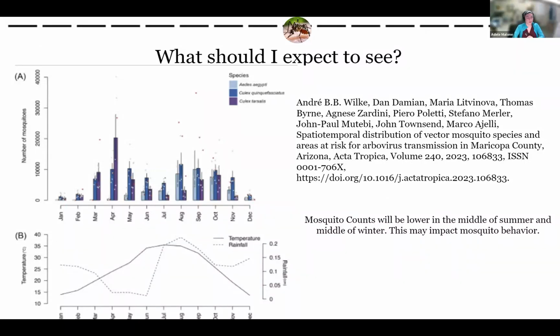They did also compare it to temperature and rainfall, but really what we're looking at here is that there are 2 peaks for mosquito abundance. You have one in the springtime and then one in the fall. But you're really not seeing much happening during the peak of the heat. So that June, July, leading into August dip, that's when it gets really, really hot. And then you're also seeing low counts during the winter time. Going from November to December, January, February, it's also going to be really low.